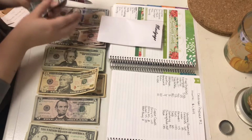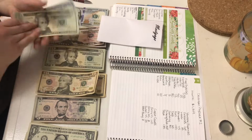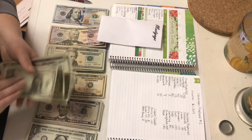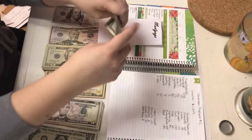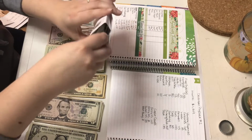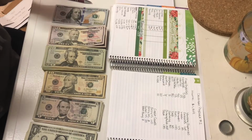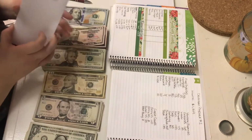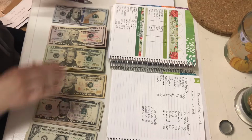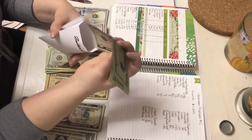So 1, 2, 3, 4, 5, 20, 30, 5, 1, 2, 3, 538. Slip that in there, and that's done. Internet, I paid this since last time, so it's gonna be $25. So 25.